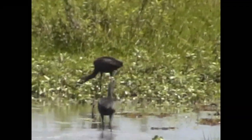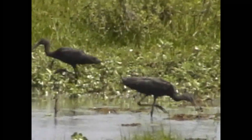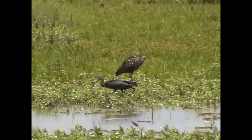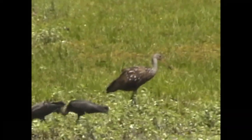Along with the Glossia ibis, we see also a green heron that's going to be coming up in just a second. The interesting thing about the green heron is that when it's young, it has claws on its wings.